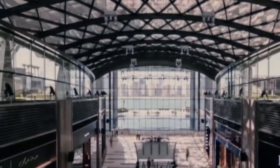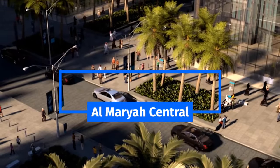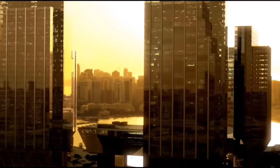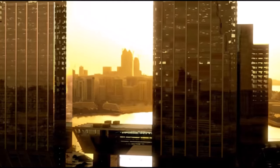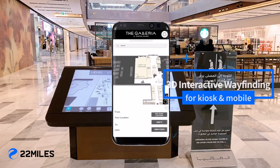The dynamic billion-dollar Galleria Al Maryah Island, located at the center of Al Maryah Island in Abu Dhabi, recently completed an expansion powered by 22Miles interactive 3D wayfinding solution.